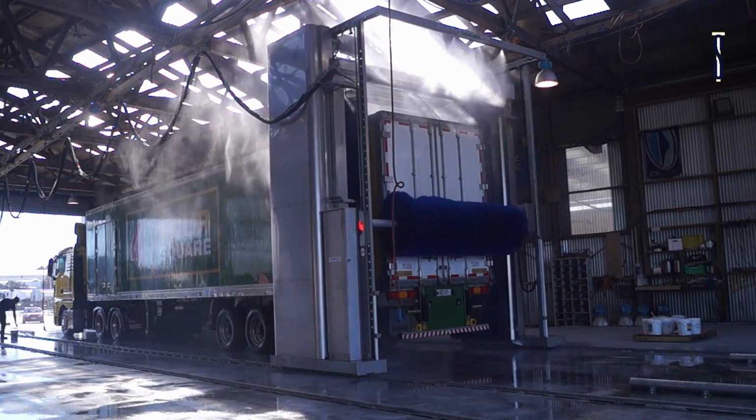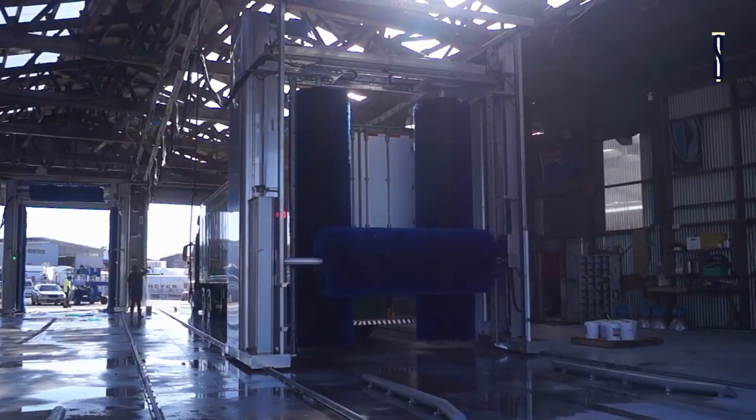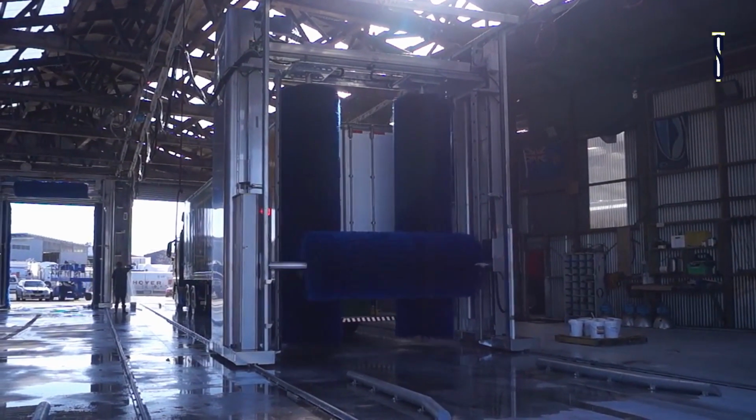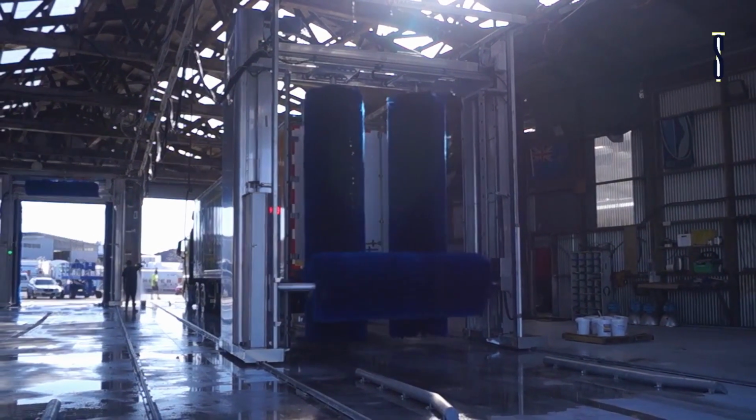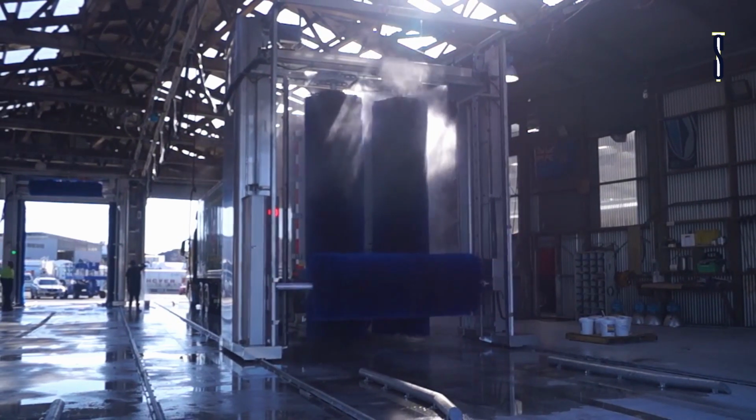This solution is fully customized and automated, ideal for municipal or commercial vehicles. You can wash buses, trucks, trains, airplanes, in short, any heavy vehicle. This washing system is easy and safe. You will save water and chemicals.